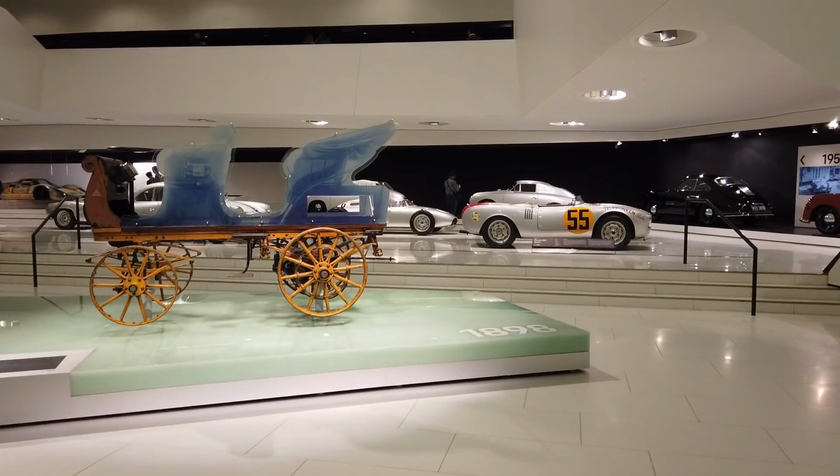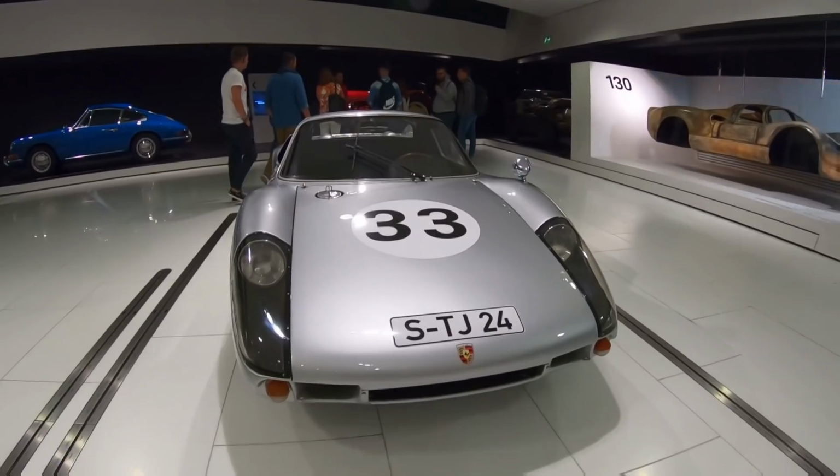So this is the Porsche Museum in Stuttgart and I can't wait to go and have a look around. Let's take a closer look.